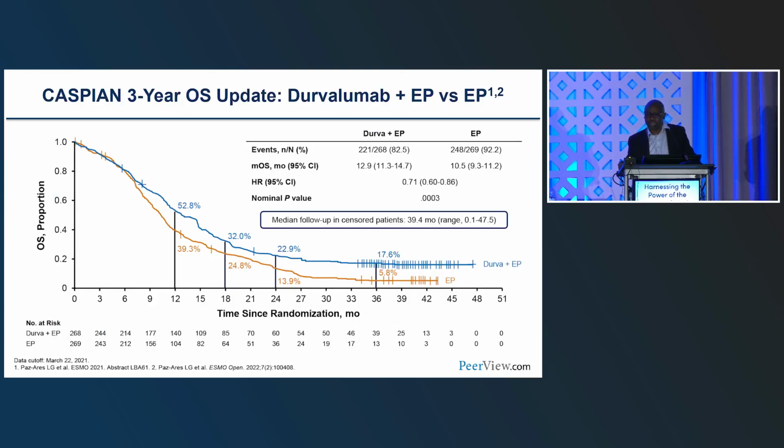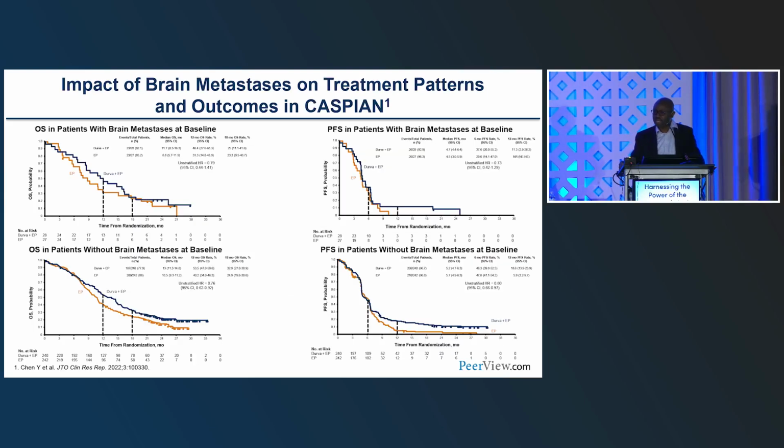This is the 3-year overall survival update, also showing that this translated into durable improvement in overall survival when durvalumab was added to chemotherapy. Hazard ratio similar to what we saw with Empower, 0.71, translated into a median estimate of 12.9 months compared to 10.5 months. And similar to the Empower study, the Caspian also showed benefit of this strategy in terms of brain control. Whether a patient had brain metastasis at baseline or not, there was improved outcome, both for OS especially, but also some trend with PFS when patients were treated with durvalumab and chemotherapy.